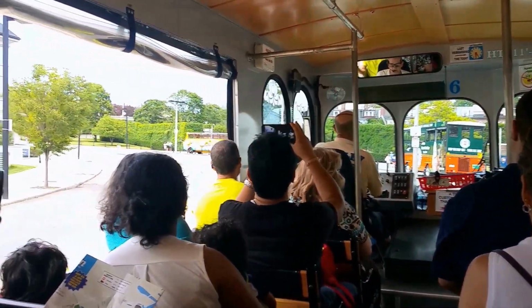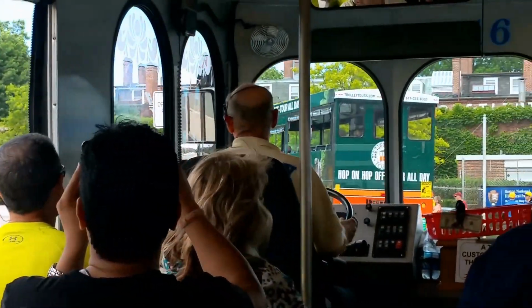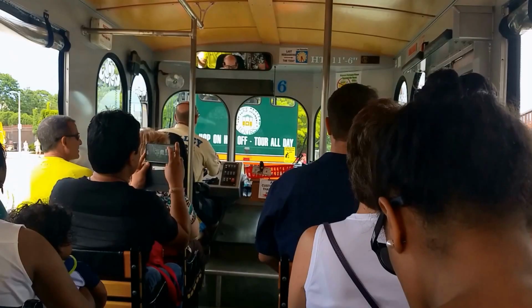Stop 4 is the Navy Yard, home port of Old Ironsides. The USS Constitution is America's oldest fully commissioned naval vessel. There's a museum, a destroyer. You come up to the top of the Bunker Hill Monument. Stop number 4 right here.